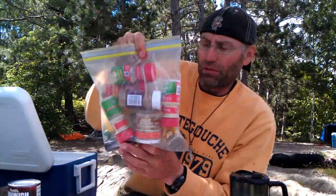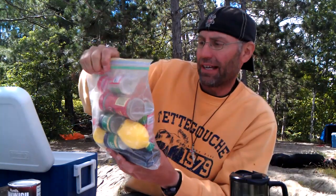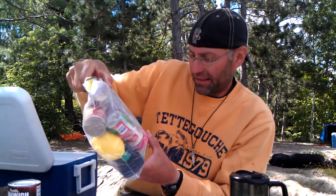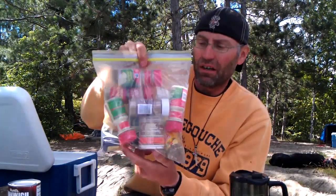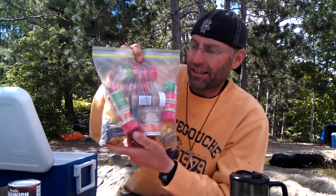Okay, and of course, don't forget your spices. I got a whole variety of spice in here: salt, pepper, minced onions, Mrs. Dash lemon, garlic powder, all that stuff. Don't forget your spices. It really does make a difference out here.